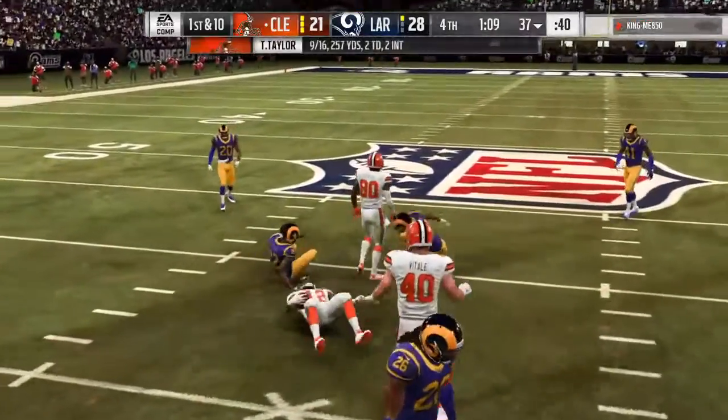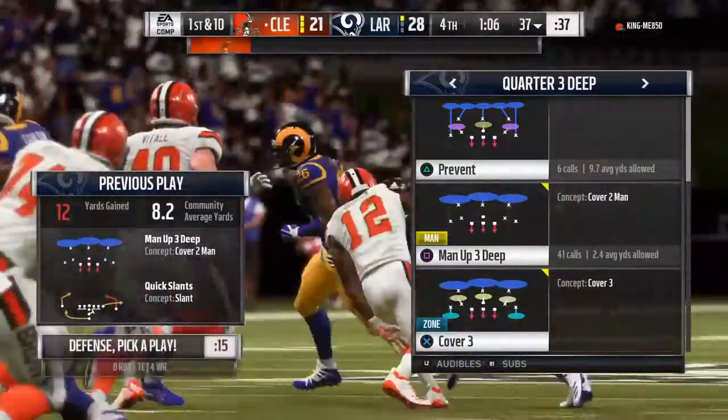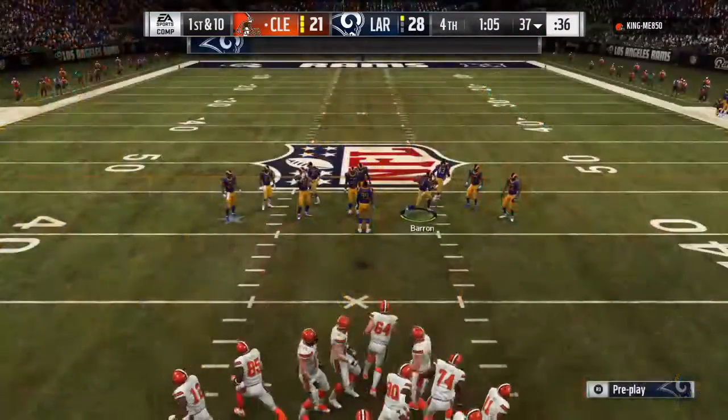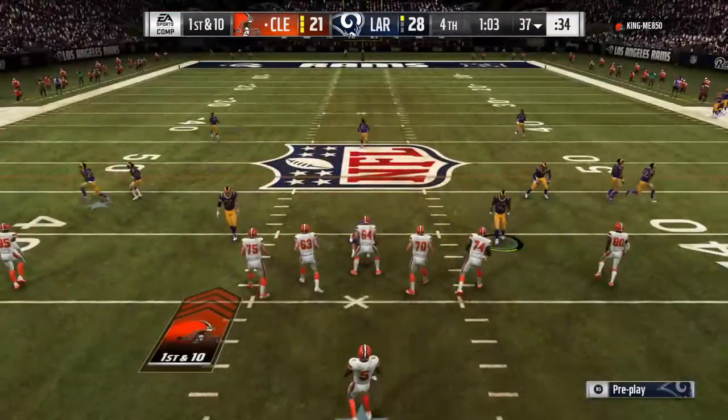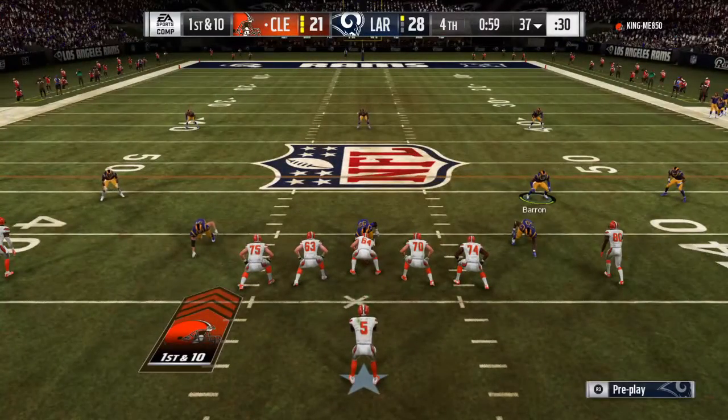Oh, he's got a man wide open, complete. That'll move the sticks for the Browns, a gain of 12. Obviously a big first down right there. Yeah, they still got to hustle. They got to get up to the line of scrimmage and get set. But I don't think necessarily you need to spike it, but they've got to continue to move quickly.